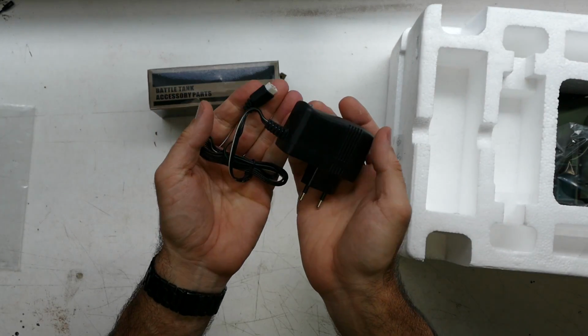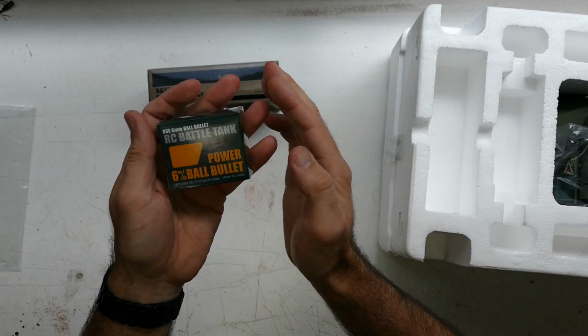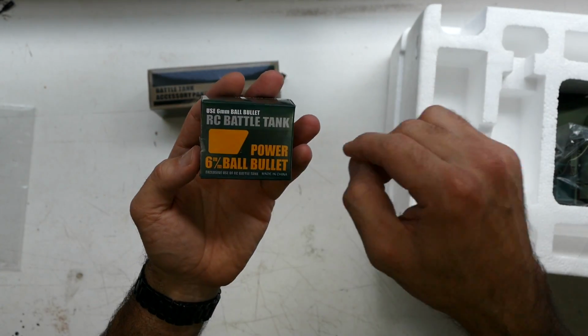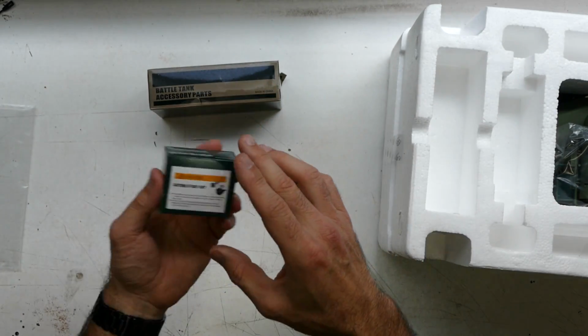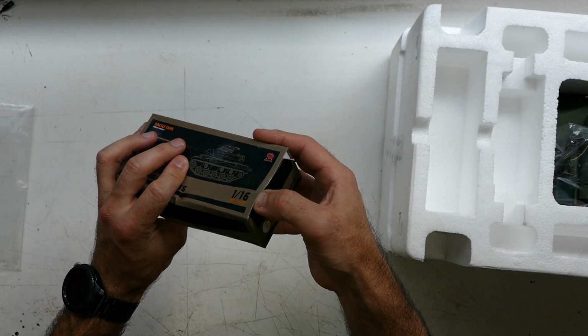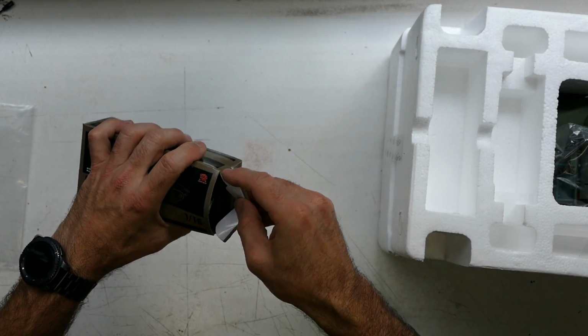You also get a charger. It charges via the balance lead, so it does include a battery as well, so that's pretty cool. 6mm plastic ball bearings, which you fit up in the cupola, I believe it is, and they shoot out the gun barrel, which is pretty damn cool. Just got to watch out for kids using these. You don't want to aim at people's faces.